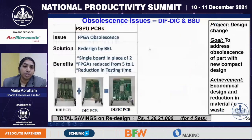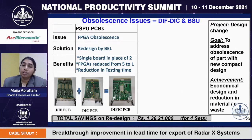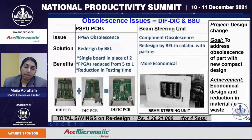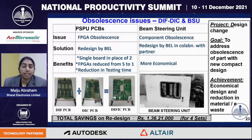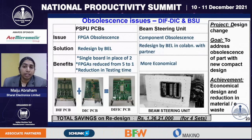The programmable signal processing unit subsystem has 2 PCBs in it, called as a DIF and DIC PCB. And these PCBs had multiple FPGAs on it. The FPGAs were obsolete. We looked for redesign, and our design teams in BL were able to provide a single board solution with a single FPGA on it. Similarly, the beam steering unit subsystem had components going into obsolescence, and design activities were taken in collaboration with an Indian source, and an improved product was designed. The indigenization have given us savings of more than 1.36 crores for 4 sets of radar X.